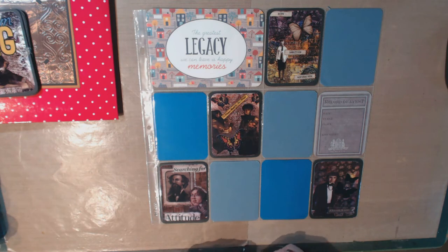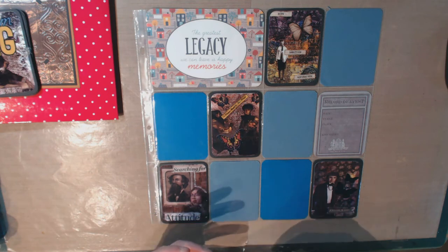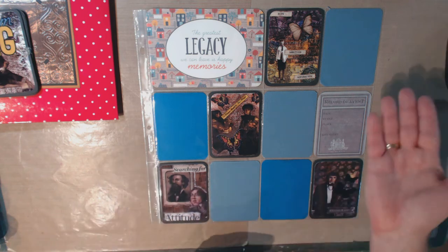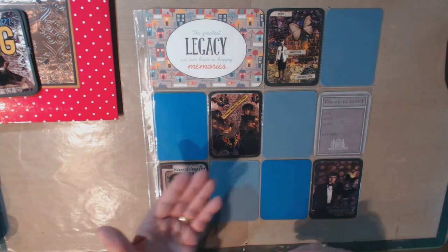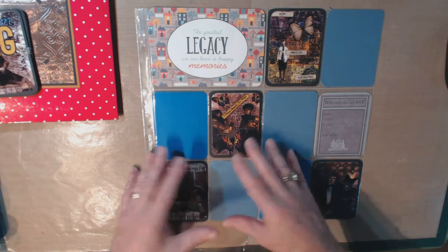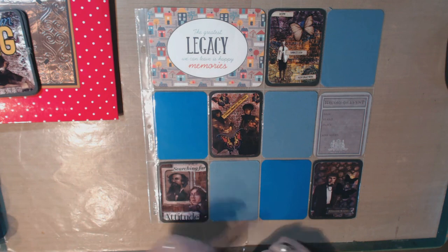So that's what I do with my art journaling pages. They go beyond just being one thing. I can make them into cards. I can make them into ATCs. I can use them as spacer cards in my Project Life journals. All kinds of things you can do with them.